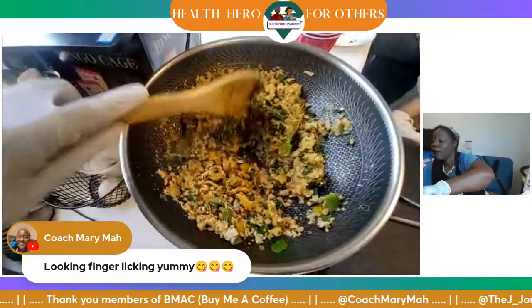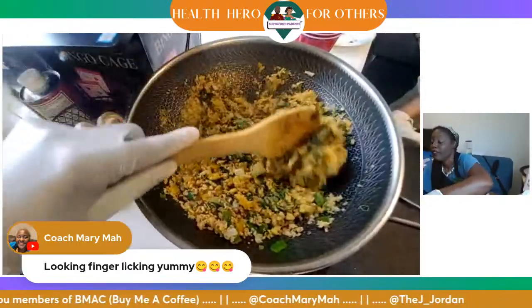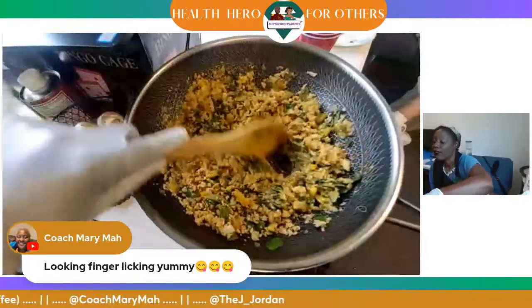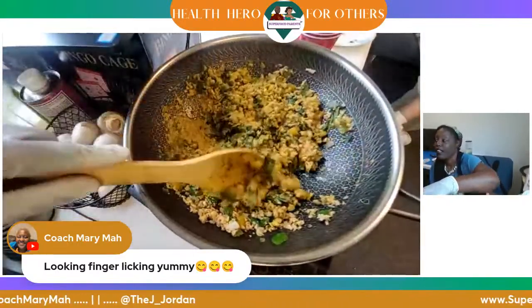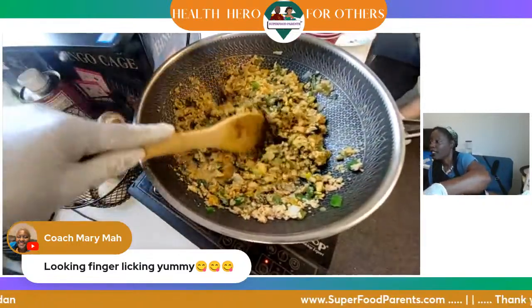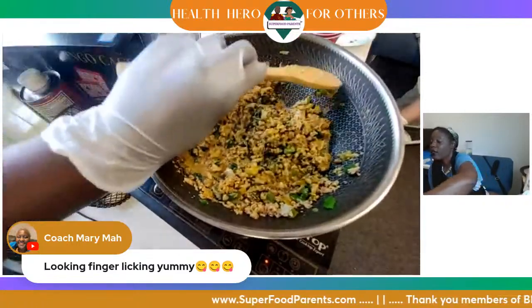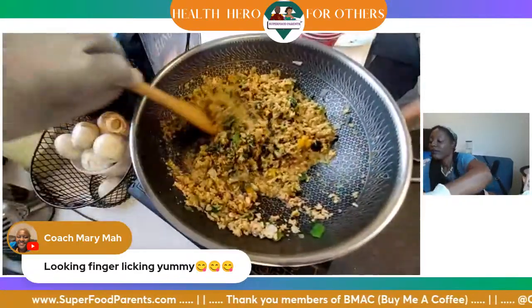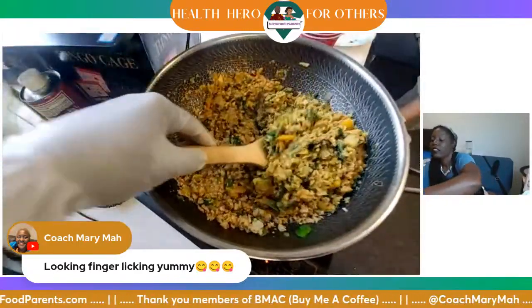Okay. Do y'all want to try it before we put it into the quesadillas? No. You don't want to try the filling first? No. Okay. You want to try it, Amelia? You want to taste it? Gary, you want to taste it before we put it all together? It's looking good, y'all.